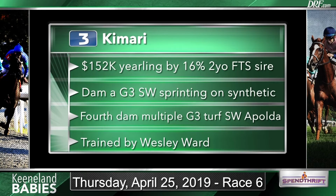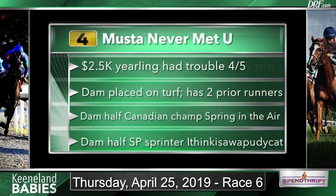Perhaps a sneaky long shot to complete your exotics is the 4, Musta Never Met U. This is a son of Discreet Cat who only sold for $2,500. But I'm willing to throw that running line out on April the 5th. He broke pretty well, and then he had to snatch up when he was checked down along the inside. And jockey Malcolm Franklin really didn't persevere much with the horse afterwards. This barn can send out a couple of long shots that can hit the board.